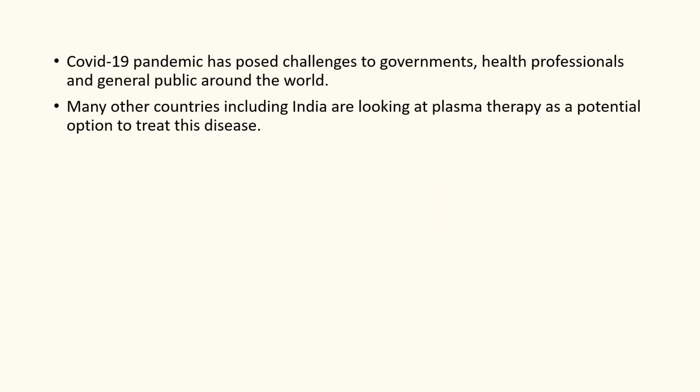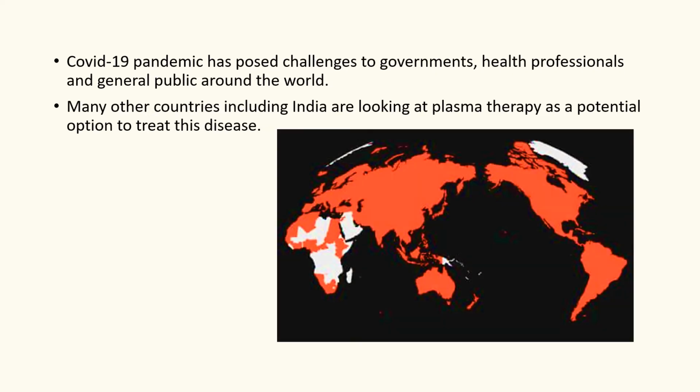Plasma therapy. The COVID-19 pandemic has posed challenges to governments, health professionals, and the general public around the world. Many other countries, including India, are looking at plasma therapy as a potential option to treat this disease.